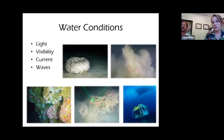Also, the picture up here, the top right, is marine sediment that either we've kicked up or a creature has kicked up. And if you're a diver, you know how long it takes for that to settle and for you to have clear visibility again, or some form of visibility again.